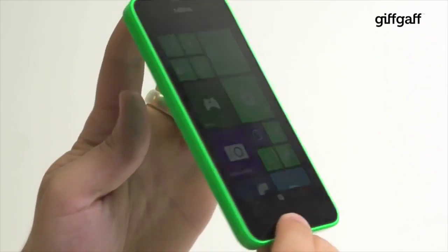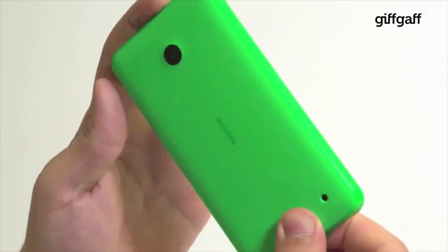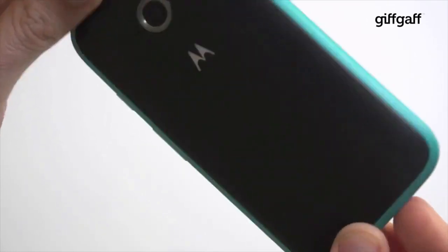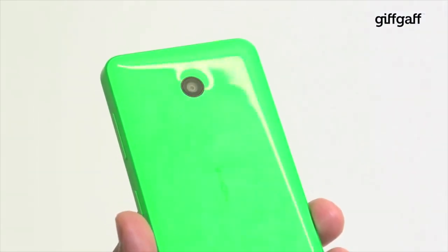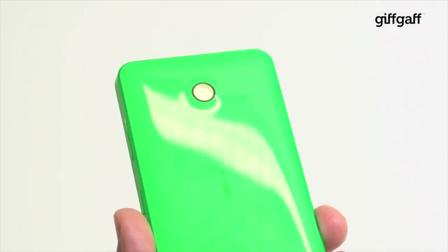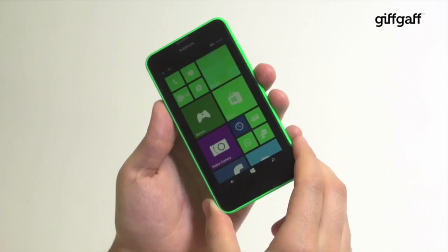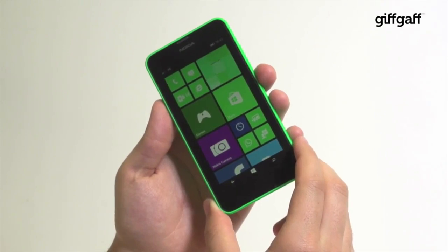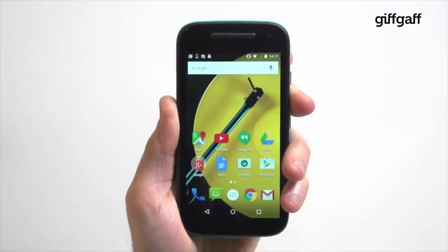For less than £100, you might expect a phone made of plasticine and belly fluff, but both these handsets are surprisingly good value. The Nokia Lumia 635 is perhaps the weakest of the two, thanks to its polarizing design, lower resolution screen, and inferior battery life, but it's a good enough handset in its own right. The Moto G has the edge though, trumping its rival in just about every area.